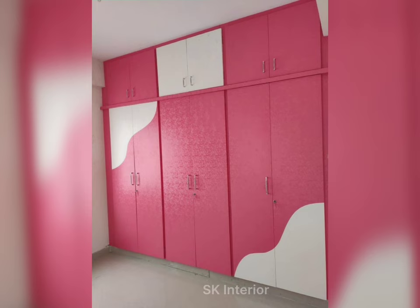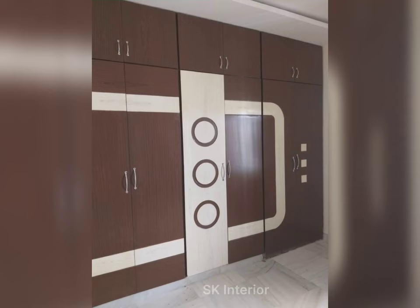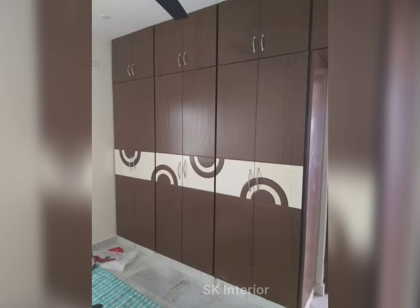Hooks are the best asset of utility. You can hang your belts, handbags and stoles, etc. Secret cabinets. You should also design a couple of secret cabinets on the last shelf. This could help you store valuables like jewelry. You should also provide room for lockers while designing your wardrobe.